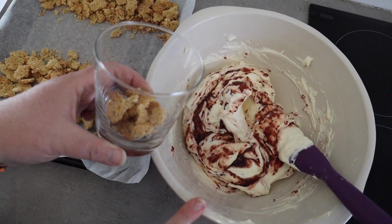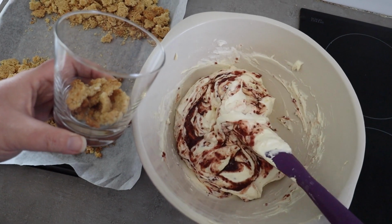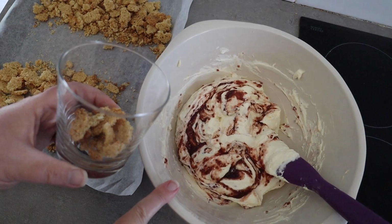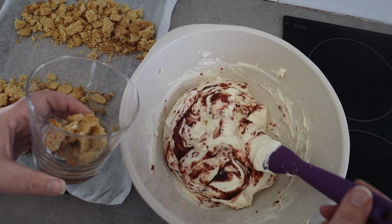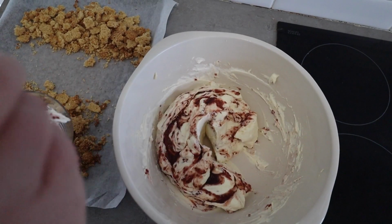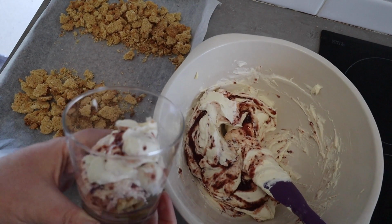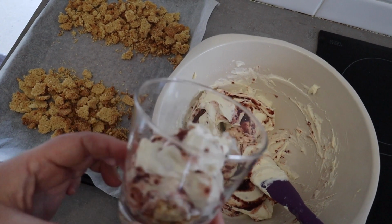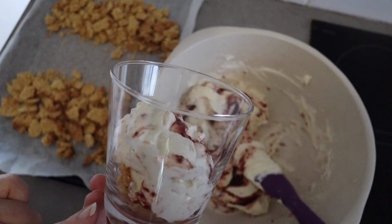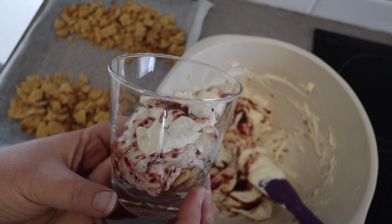So you probably want to be a little bit careful when you're doing this if you're trying for presentation. You could even pop this into a piping bag if that would make it easier, and pipe some of it in, but I'm not going to be too precious about it. Okay, so you can see the Keep Keto jam gives that yummy rippled effect, which I think just looks so festive as well, don't you think, Dan? It looks nice, I like it.